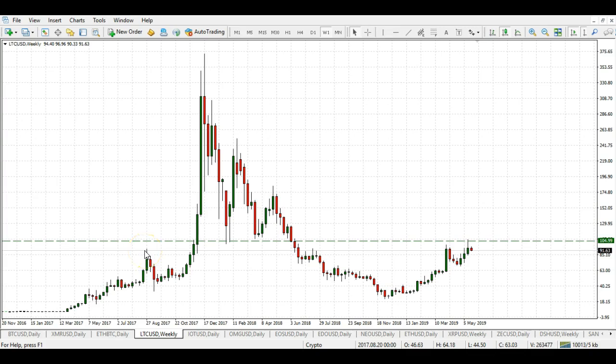Alright guys, check this out. Litecoin just hit a huge milestone, 105. The 105 is the first Fibonacci correction, the 23.6 Fibonacci correction, and we're talking about the whole bear market from the very top to the very bottom. Just the first Fibonacci correction, 23.6 right here, 105.